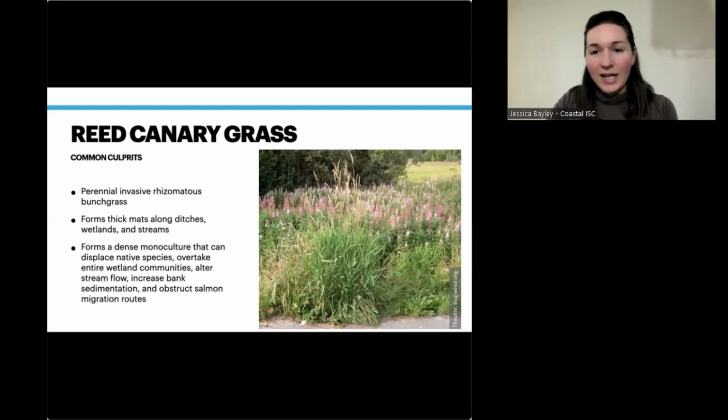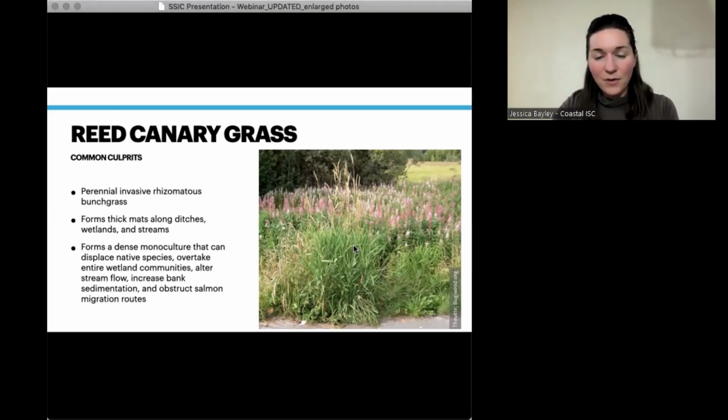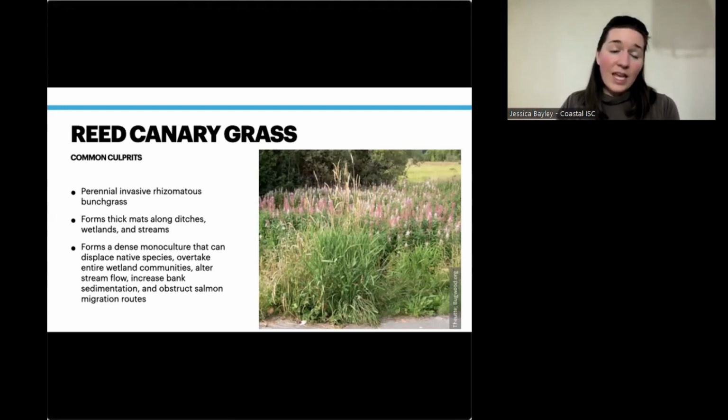Reed canary grass is another one. This photo is not great. It's always hard to take good photos of plants when everything else in the photo is a plant, but it's that clump of grass in the forefront. It forms thick mats along ditches, wetlands, and streams, and is very good at forming a monoculture, especially in wetland areas where it can alter stream flow, increase bank sediment, and obstruct salmon migration routes. It can be controlled by digging out. It's quite a lot of work. There is also Catherine Tarasoff, who's done the work with benthic barriers on yellow flag iris, also trialing benthic barriers on reed canary grass as a potential control for the future.